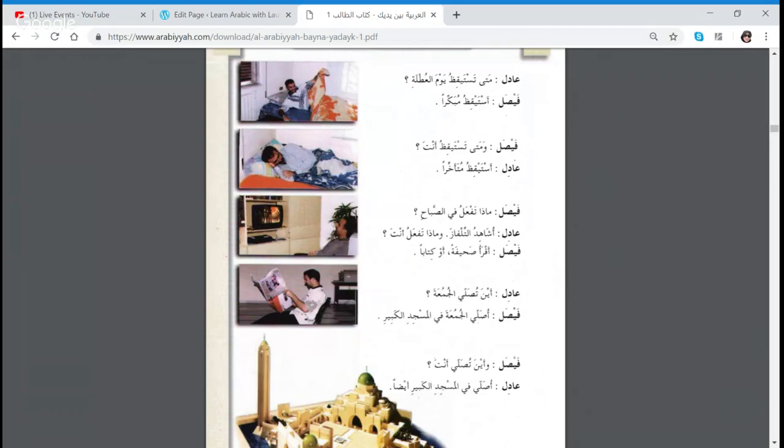ماذا تفعل في الصباح؟ أشاهد التلفاز. وماذا تفعل أنت؟ أقرأ صحيفة أو كتابا. أين تصلي الجمعة؟ Not جمعة, جمعة. أصلي الجمعة في المسجد الكبير. وأين تصلي أنت؟ أصلي في المسجد الكبير أيضا.